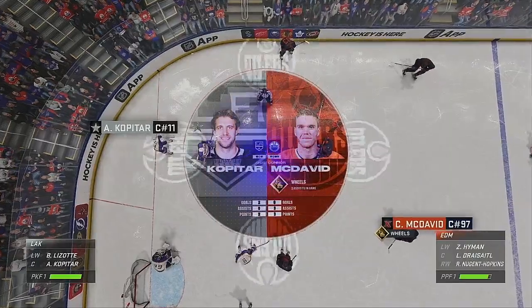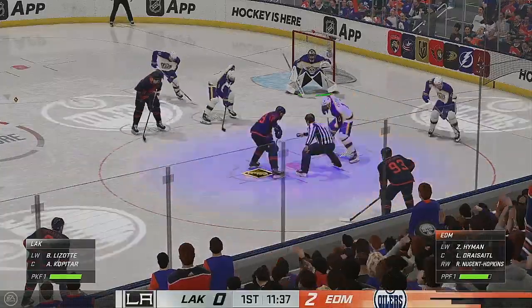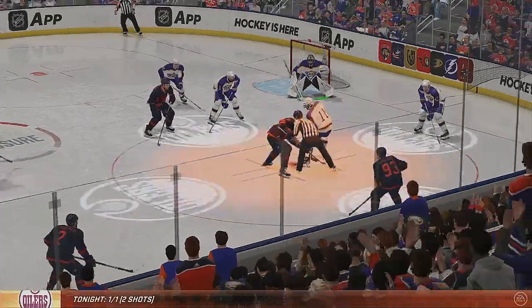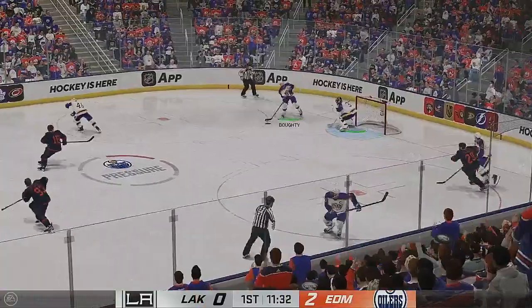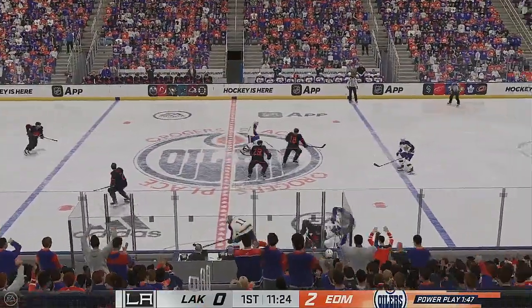Kopitar's a big name for this club, and they rely on him to generate offense. McDavid's greatest asset is his speed. His wheel zone ability means he can really fly when he's got the space to move. One of these players is going to help give their team the upper hand tonight.